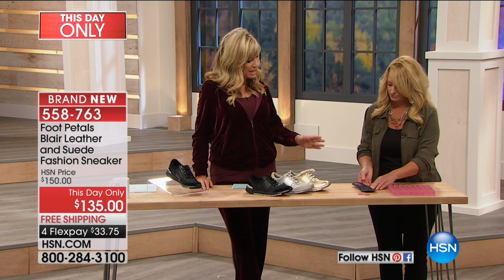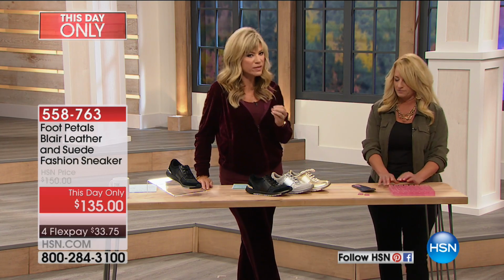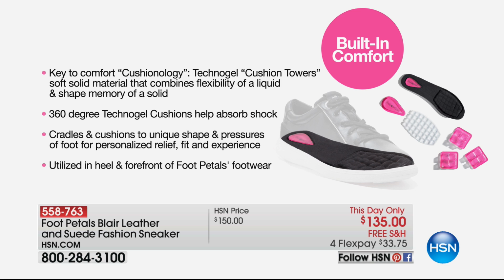That's true. So again, you're the only ones that have this Cushionology inside. Wow. So every step you have that shock absorption? Yes, with every step. And actually this gel comes from the company called Technogel, and they are out of Germany. So it's a German engineered gel. And we have proprietary rights to it in the United States in the footwear industry. So you're not gonna be able to get this in any other brand.